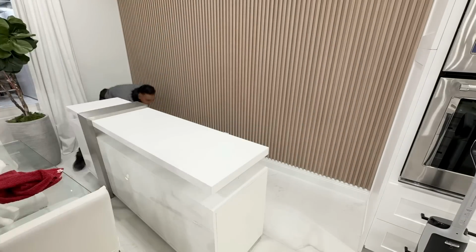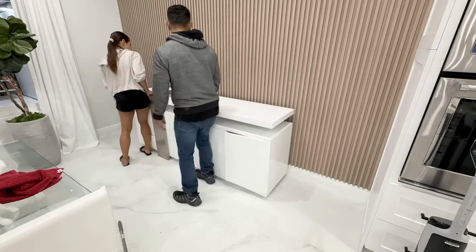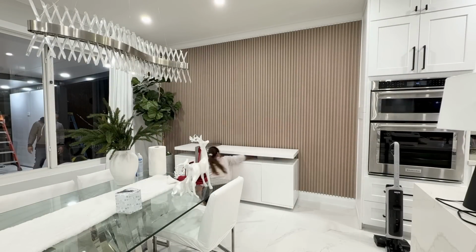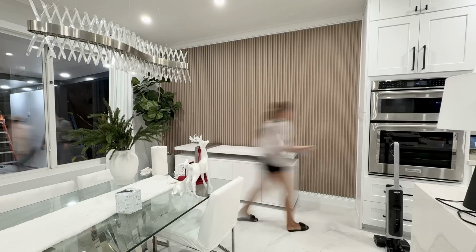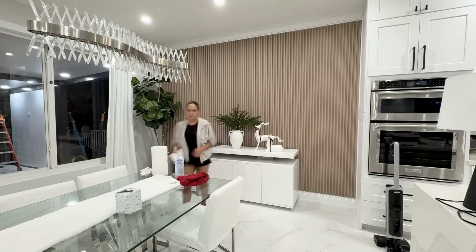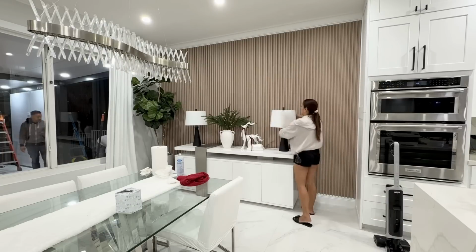So you guys know I've been on the hunt for new dining furniture, but honestly, I was just like, let me put everything that I have back together because we don't have time. It's the middle of the holidays and I'm not gonna get any furniture before Christmas. So I am happy with everything that we did because honestly, even the old furniture looks good in this area.